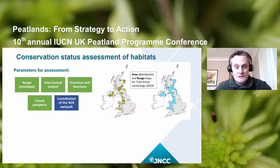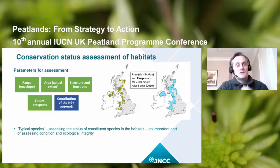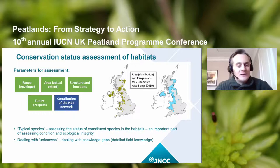As I said, there is the concept of typical species as well. So that's assessing the status of the constituent species within the habitats, which is an important part of assessing condition and ecological integrity. We also have to deal with quite a lot of unknowns in our reporting as well. And in that sense, it's when we don't know the full extent of a particular habitat type, for example, or we might not know what the structure and functions of the habitat type are across its entire range. So these are the challenges that we have to deal with.